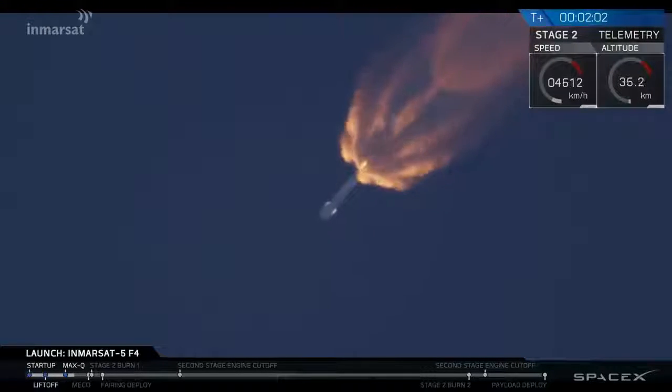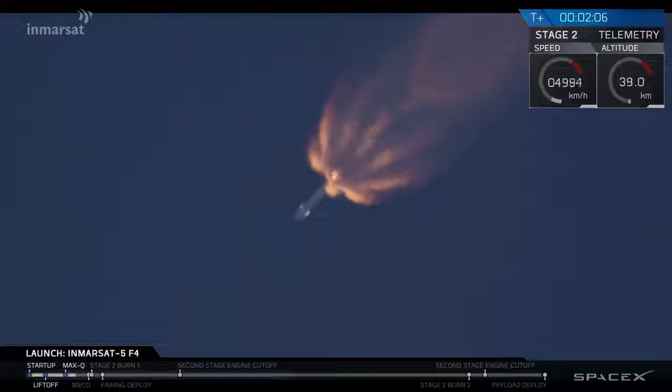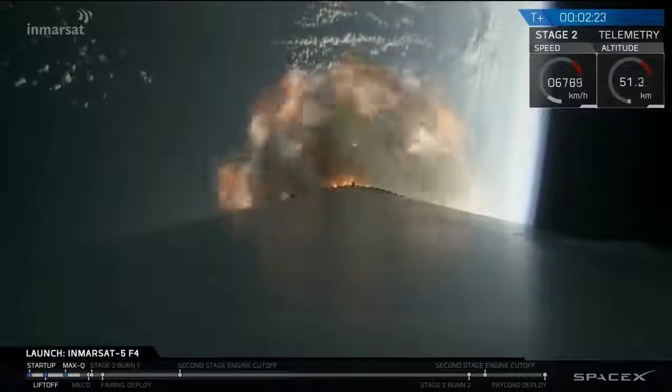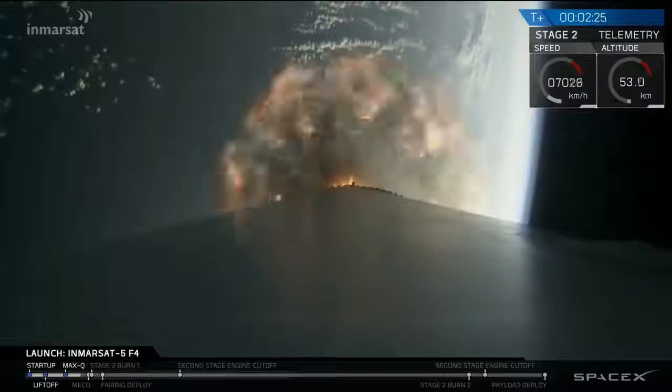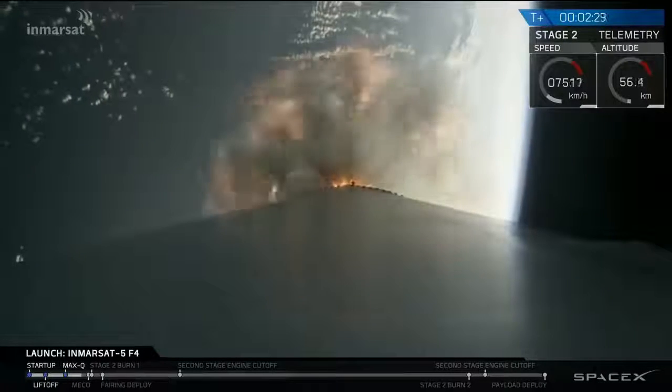MVAC engine chill has begun. You hear the callout, MVAC chill has begun. Liquid oxygen vehicles now on following top of nominal. That's the turbo pump for the second stage engine, chilling it in as we prepare for stage separation and then ignition of the upper stage engine. Next major event, coming up in less than 30 seconds, is going to be main engine cutoff, shutdown of the 9 Merlin engines, followed by stage separation and ignition of the second stage engine.